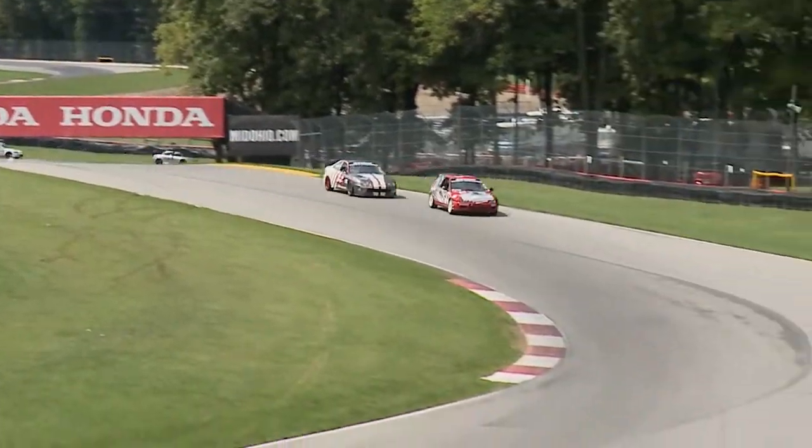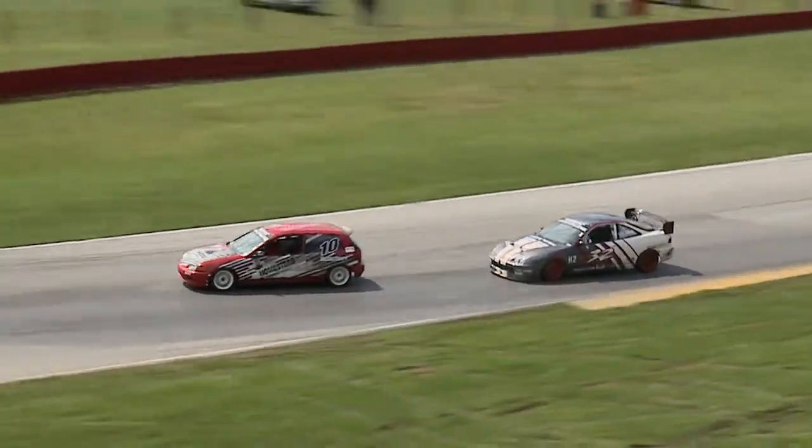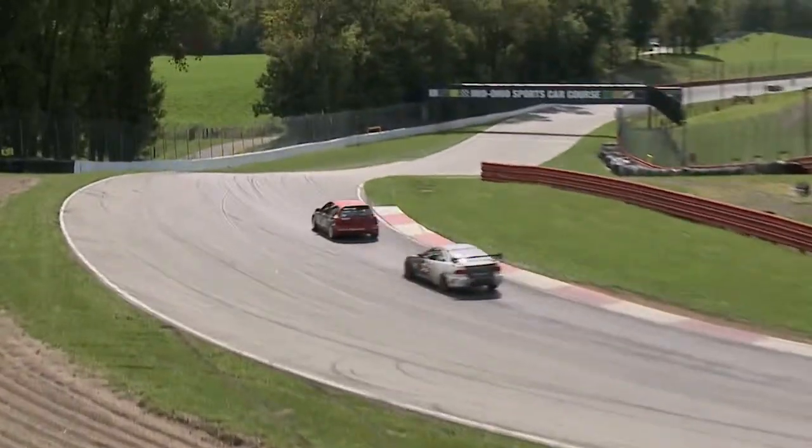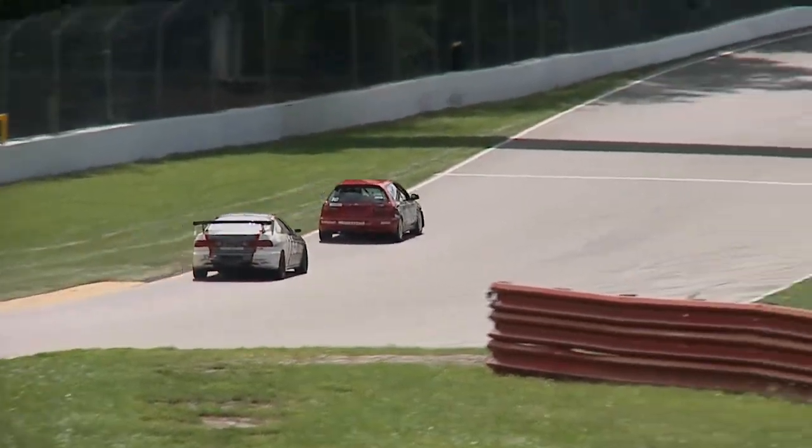Erik Olson in the 10, followed by the 32. Battle for 2nd. Jonathan Baker, now nose to tail. The Integra for Baker and the Civic for Erik Olson.